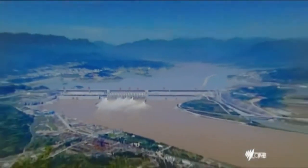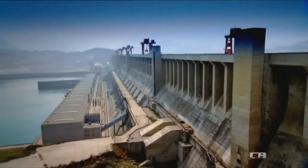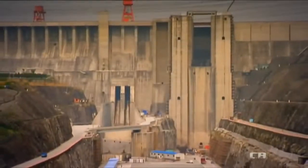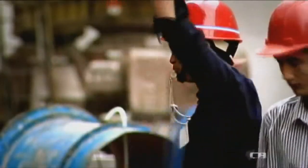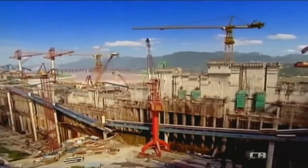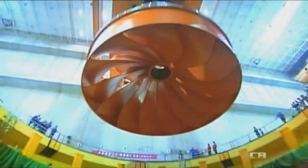From the waters of the Yangtze River in China rises the biggest concrete structure on the planet. The Three Gorges Dam is over 2 kilometers long and 60 stories tall. It has taken 40,000 workers over 17 years to build. When it fully comes online, this one dam will produce over 20,000 megawatts of power, twice as much as all the nuclear power stations in Britain put together. It is the pinnacle of dam engineering.